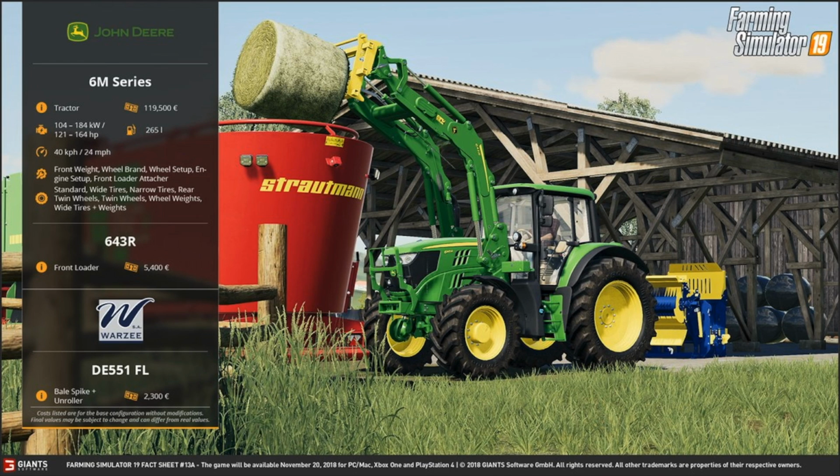He goes into great detail about this, but basically what it is, this company has made this bale unroller and you put it in there. It's not a shredder. It just unrolls the bale and kind of puts it out into a nice little line for your animals. Very, very nice. Good stuff. And it comes with the spike as well. The spike actually picks up the implement from the back. So I'm speaking about the yellow spikes holding the bale above the Strawman, and I'm speaking of the blue and yellow implement on the back of the tractor. That is the Warzy. Yes, very cool stuff.